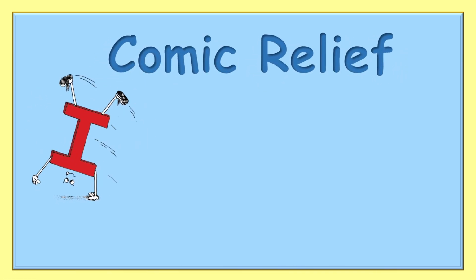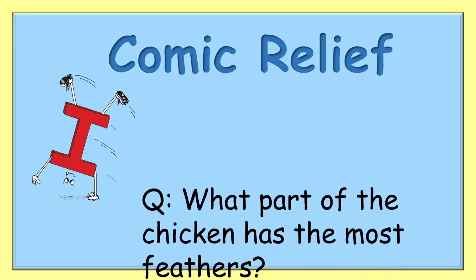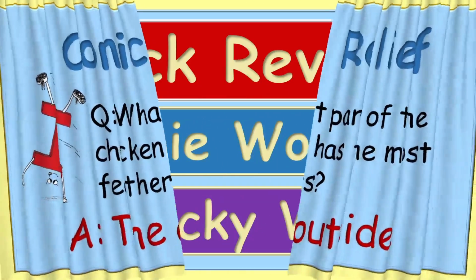Oh boy, comic relief. This helps reset our brain. So here comes the riddle. What part of the chicken has the most feathers? Of course, there's always a trick in the question, so we have to examine that thoroughly. Repeat, what part of the chicken has the most feathers? Okay, let's see if you've gotten the right answer. Here it comes. The outside, naturally. So humor allows us to relax. So let's move back to the outside and go to quick review.